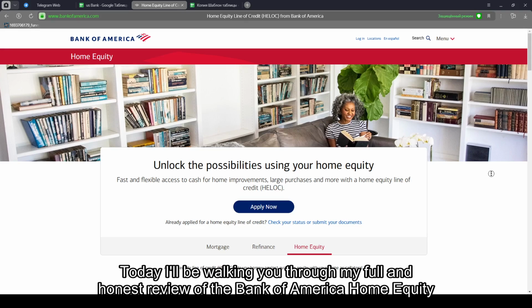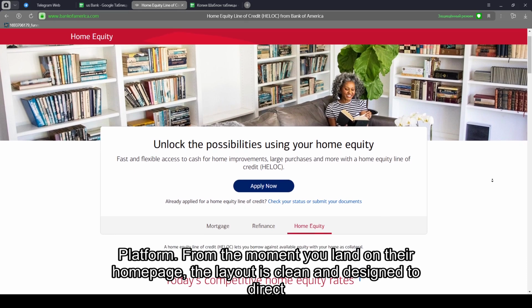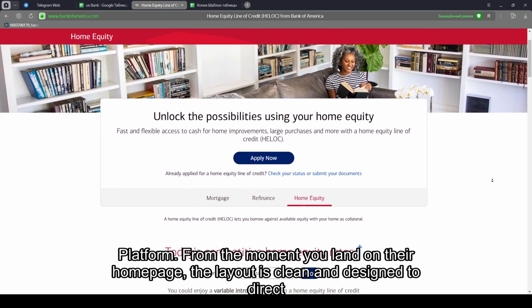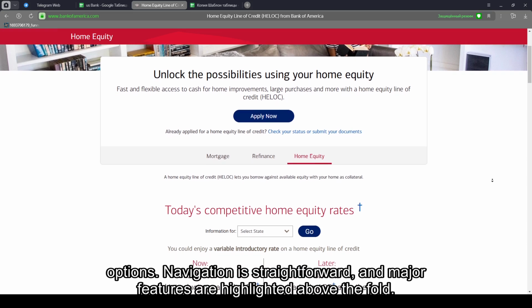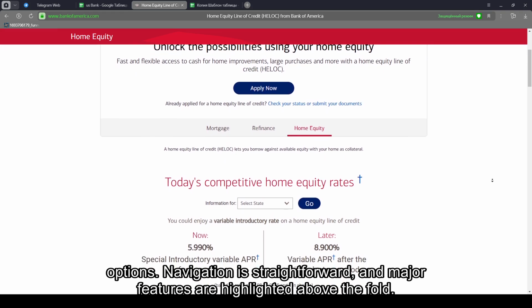Today I'll be walking you through my full and honest review of the Bank of America Home Equity Platform. From the moment you land on their homepage, the layout is clean and designed to direct you toward either applying for a home equity line of credit, HELOC, or learning more about your options. Navigation is straightforward, and major features are highlighted above the fold.